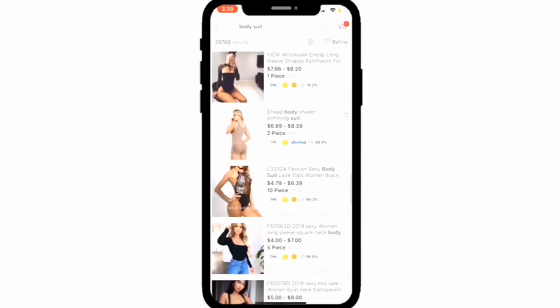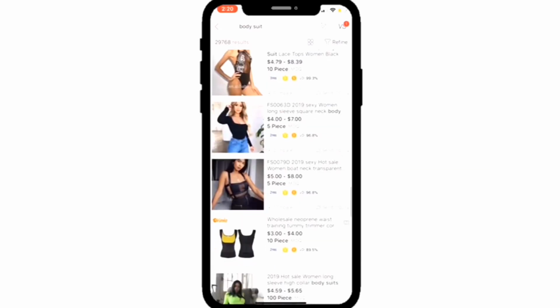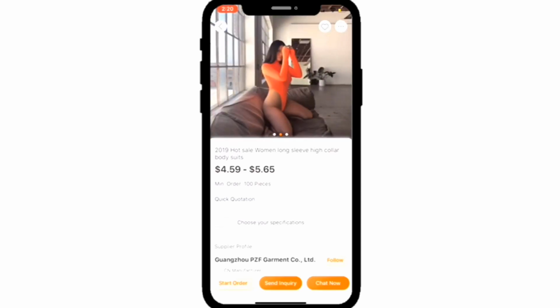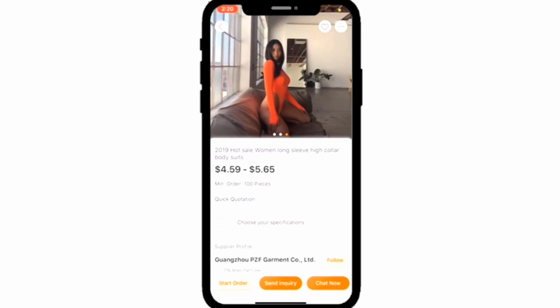Right now, I'm just looking for a bodysuit that's trendy right now, because they also have a lot of the same things that you see a lot of other sellers selling and things you see on Fashion Nova, guys. So make sure you do your research. It's going to take time. So I found these bodysuits right here. The MOQ is about 100, but these are super trendy right now, especially with the lime green and neon orange colors.